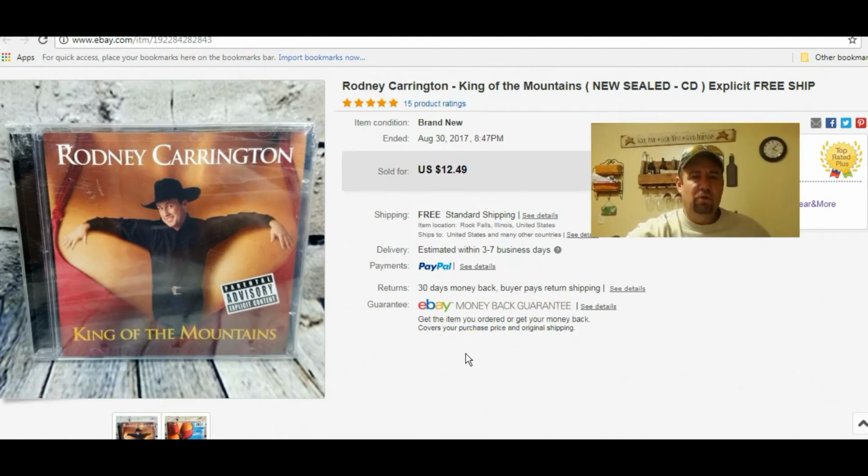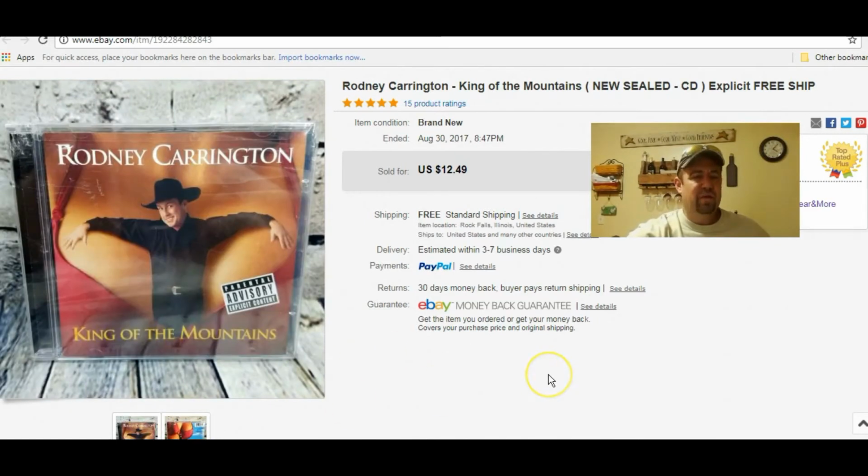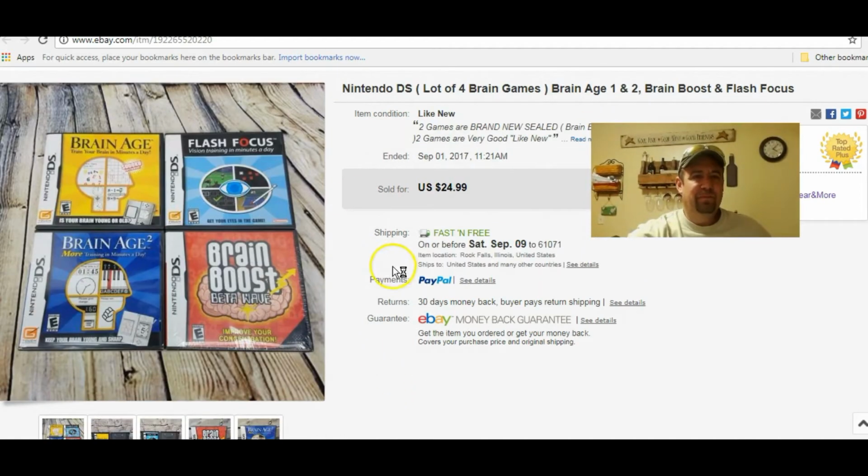This here I picked up at my local Goodwill, I believe. It might have been a garage sale, but I think it was my local Goodwill. I think I got this for 50 cents or a dollar. It might have been half price, but this is a Rodney Carrington, just a new sealed CD, 12.49 out of that, free ship. It cost me 2.61 to ship, super lightweight. I don't know if you guys have ever listened to Rodney Carrington, but this guy's absolutely hilarious. He's a pretty funny dude. But yeah, anyway, that was that one.